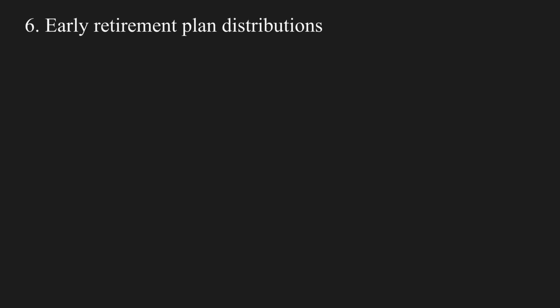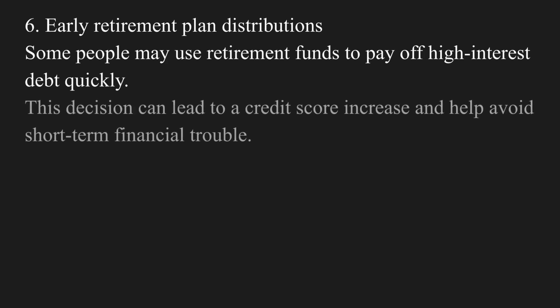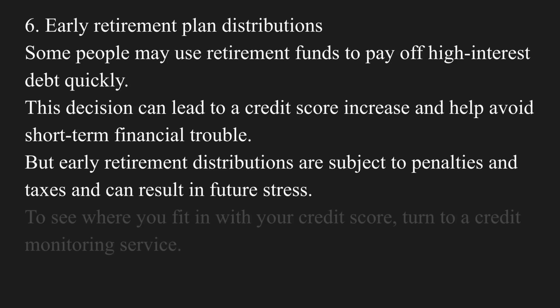Number 6, early retirement plan distributions. Some people may use retirement funds to pay off high interest debt quickly. This decision can lead to a credit score increase and help avoid short-term financial trouble, but early retirement distributions are subject to penalties and taxes and can result in future stress.